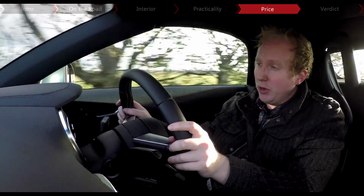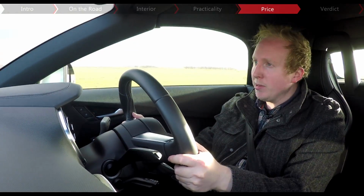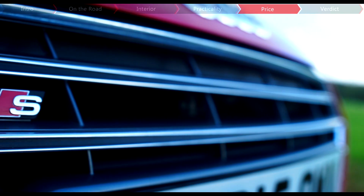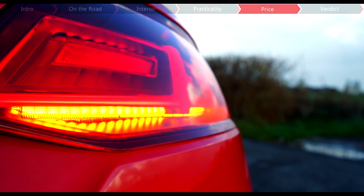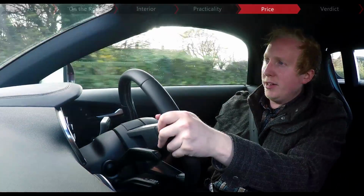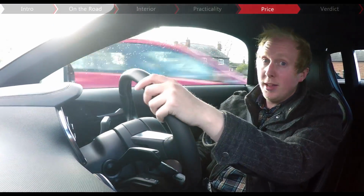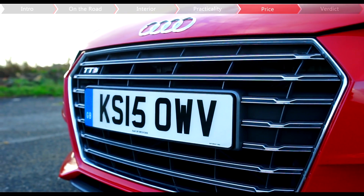£28,085, which actually undercuts the 29 grand Z4 and the £33,000 Mercedes SLK. Of course, the TTS Roadster is considerably more, starting at just over 40 grand, which is actually £500 more than an entry-level Porsche Boxster. It might be in its third generation, but if anything, the TT Roadster turns more heads than ever. It really is a stylish car. You don't have to be on the outside to appreciate it.